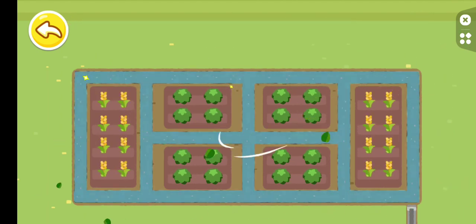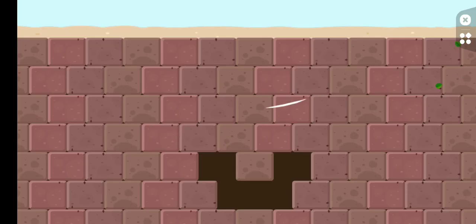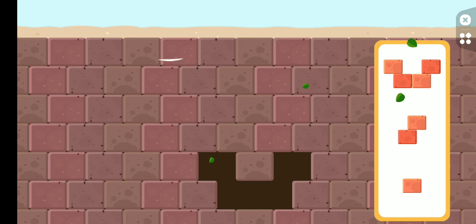Dig a ditch. Drag the hoe along the line to dig. That's better for drainage. Fill the holes to block the flood.